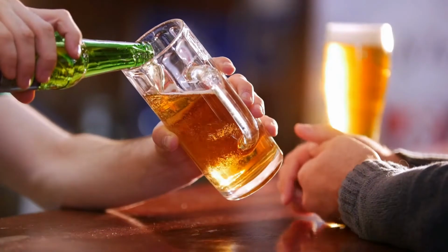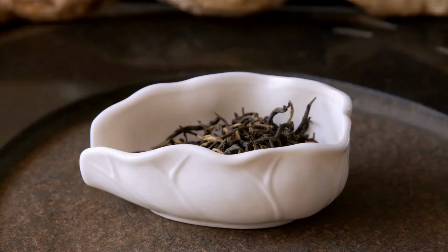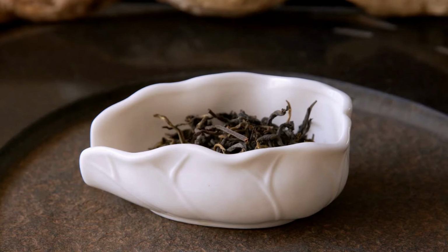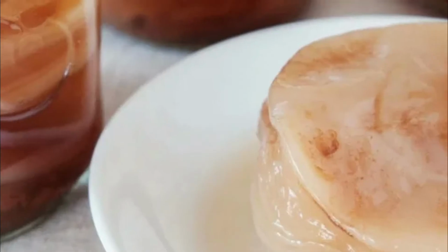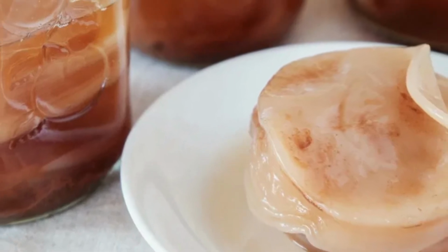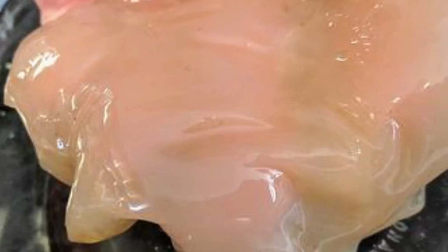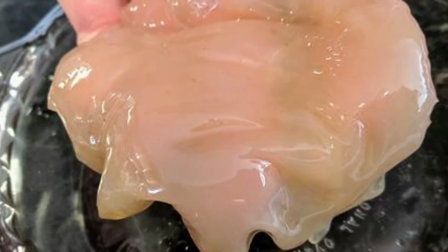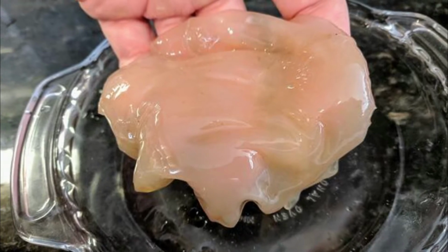Think of it like beer, but it comes from black tea and it's healthier. The ingredients you'll need are black tea you've prepared beforehand, white sugar, and SCOBY. SCOBY is an acronym. It stands for Symbiotic Culture of Bacteria and Yeast, and it does look like a slimy fungal life form, but it's a culture of countless cells we're gonna be needing.